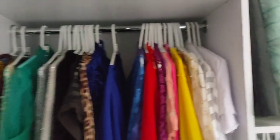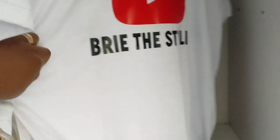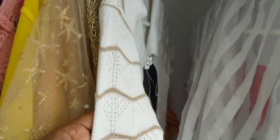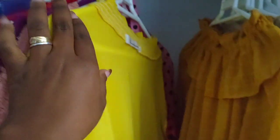So you see, let me show you what I'm trying to say when I say I'm going with the colors, like themes. These are my Breather Stylist branded t-shirts. Yeah, I branded my t-shirts. I think I showed you on my vlog, the one that I did previously. So these are my whites. These are purely whites. And then we have a white with a shade of gold. And after that, we go for the golds. Gold is usually close to yellow. So this is a mustard yellow. After the mustard yellow, we go for the yellows.